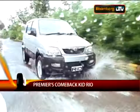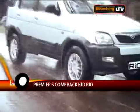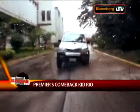Well, the Rio may look small, but it passed the test with flying colors. Its nice high ground clearance ensured we could go through just about everything. Which made me really think, for those who want the SUV feel but can only afford a small car, the Rio is quite right.